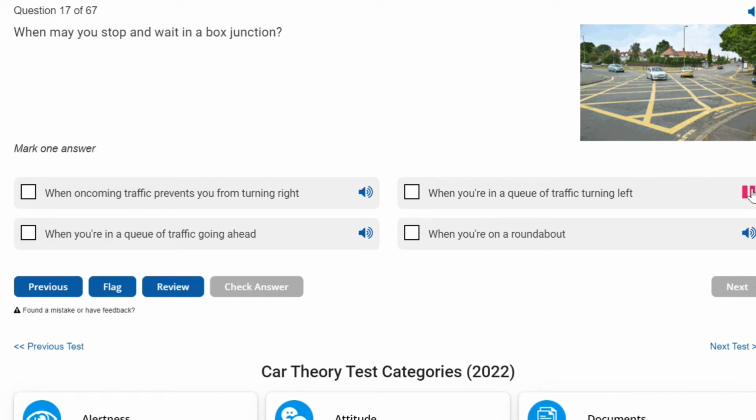Who is authorized to signal you to stop? A pedestrian, a motorcyclist, a bus driver, a police officer.